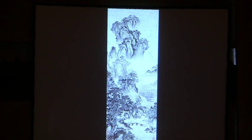Which brings us back to the Asian Art Museum's painting. Now, I mentioned that there's no signature on this painting. It's painted in ink and very light color on paper. It's mostly ink. It's not a huge painting. It's probably between 3 and 4 feet tall.